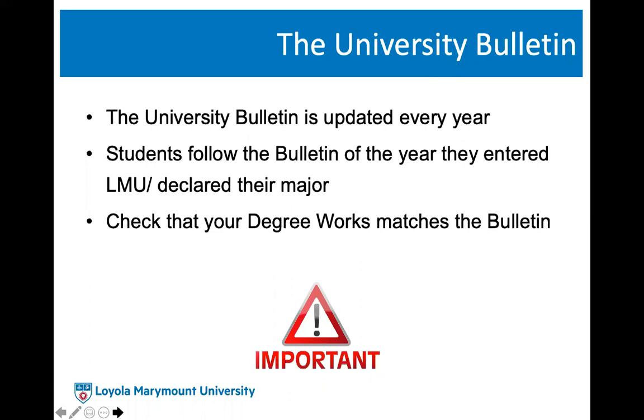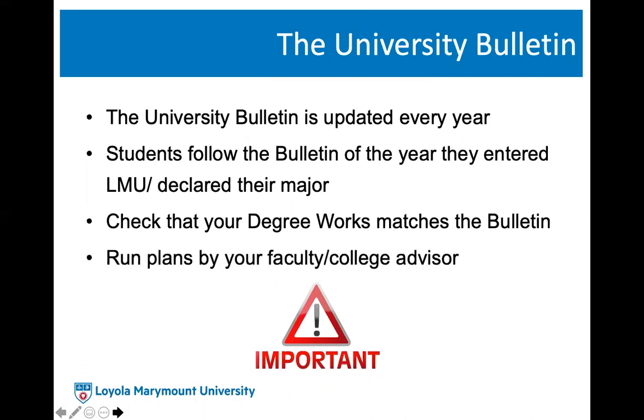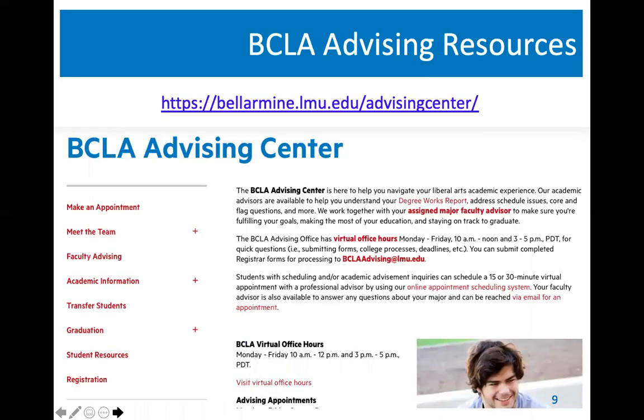You always want to make sure that your DegreeWorks matches the bulletin. We'll talk about DegreeWorks in a second, but DegreeWorks basically takes everything that's on the bulletin and puts it in a checklist for you. And most importantly, always run your plans by a faculty or college advisor. We'll talk about how to find who that is in a bit.